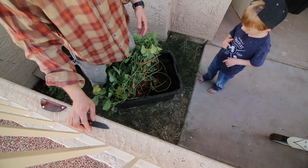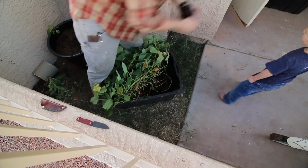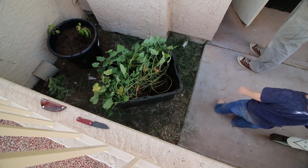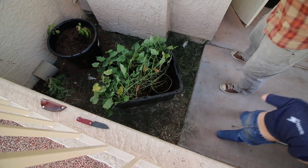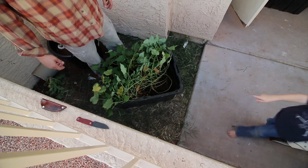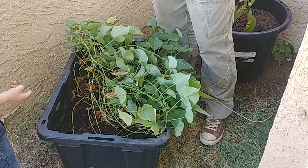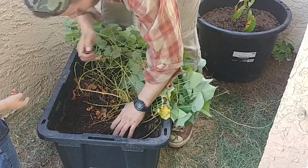Yeah, it's like there's tons. We should have had a fly snapper, right? Yeah, it's like there's 100,000,000,000 of them. Of what? Of the flies. Ew, huh? Yeah. Let's keep working.